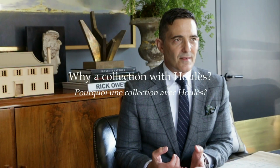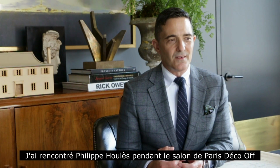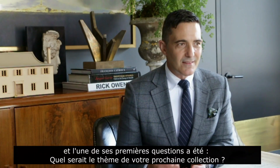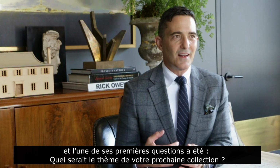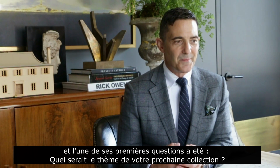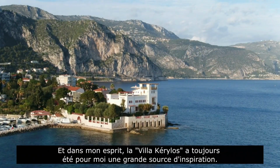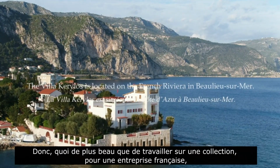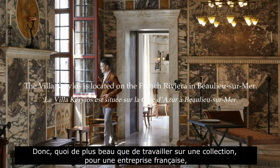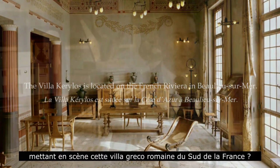During Paris Deco Off, I met Philippe Houlès, and one of his first questions was, what would you base the collection on? I thought it was such an interesting first question because we hadn't talked about anything in particular yet. It was just like, okay, what are you going to do? And in my mind, the Villa Carolus had always been such a big source of inspiration. And I thought, what a perfect idea to use this Greco-Roman house that exists in the south of France for a collection for a French company. And so it made total sense for me.